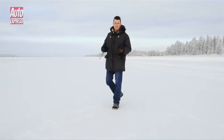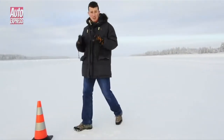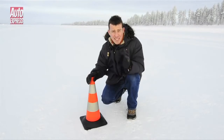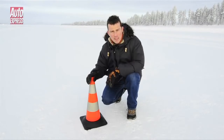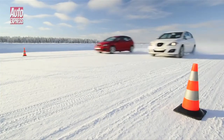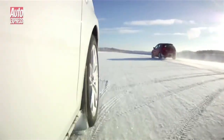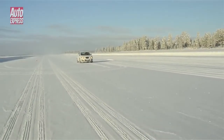Right then, our first test is braking from 30 miles an hour. When our drivers reach this cone, they'll do a full ABS emergency stop, and we'll measure how long it takes for them to come to a complete halt. Okay then, here we go. The white car stops easily, while the red one carries on for ages.